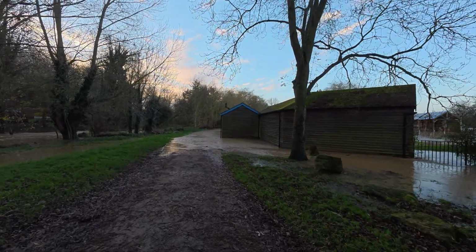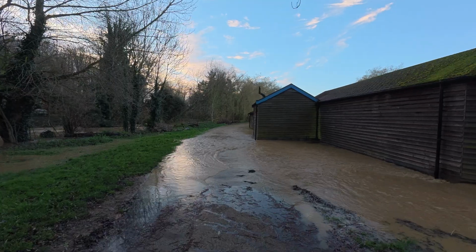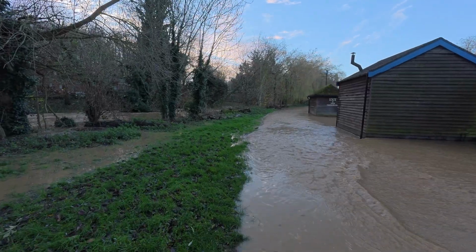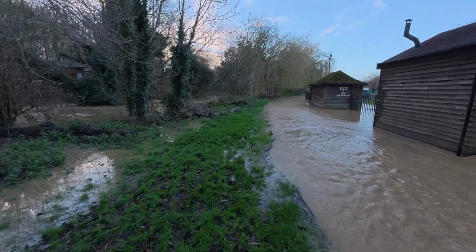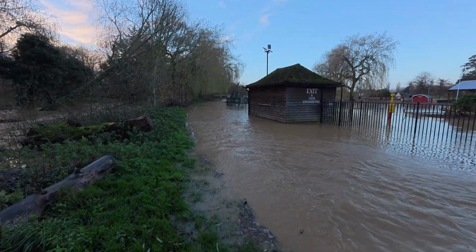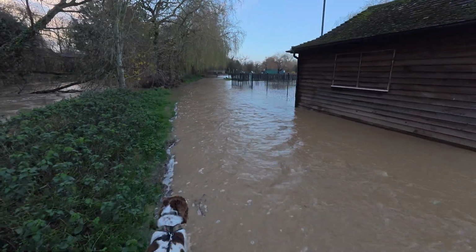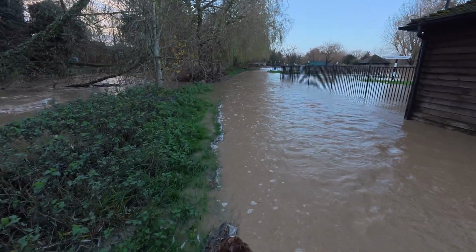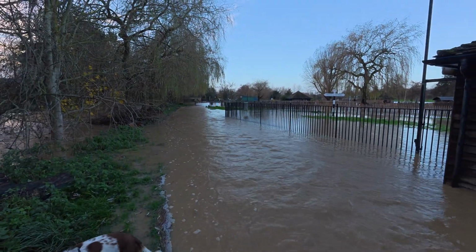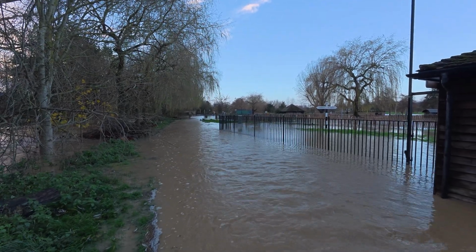As you can see, it's quite fast flowing this morning, so just even walking in it pushes your feet away. We could see how far we can get on this little bit of verge. Go on, Sky. Right, I think that's as far as I intend walking. It's not fair on the dogs.